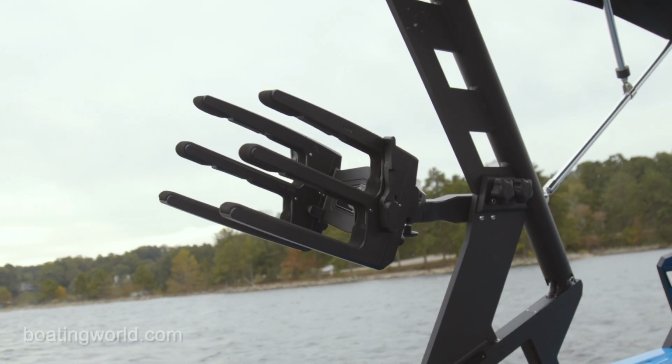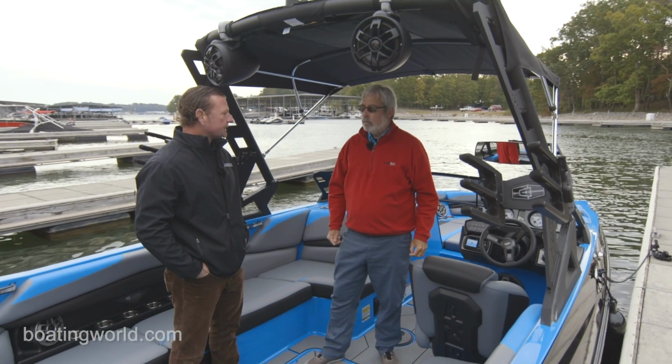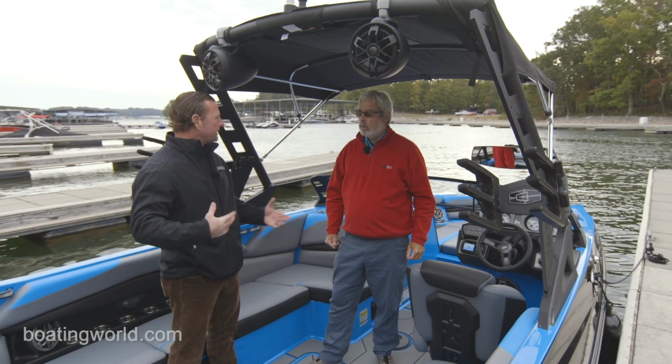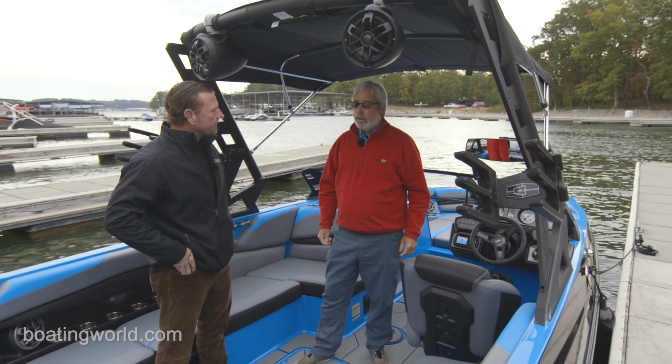You can do it easily. The cover works with it, either tower up or tower down, and just helps that affordability for the boat, because you don't have to keep it stored somewhere. You can keep it at home, that kind of thing.